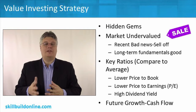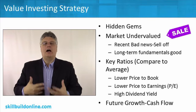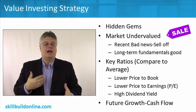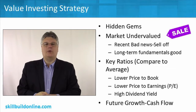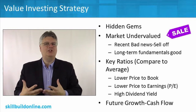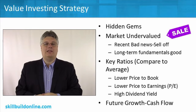When we look at the three major investing strategies, value investing, growth investing, and technical analysis, one of them is value investing. It's a very popular way to invest. You might have heard Warren Buffett or other famous investors, and they use a value investing approach. The whole idea of value investing is that you're looking for hidden gems. You're looking at something where the market is not valuing it correctly.